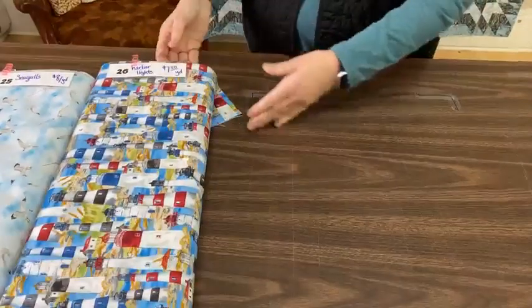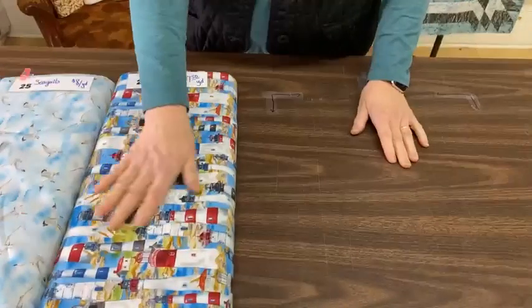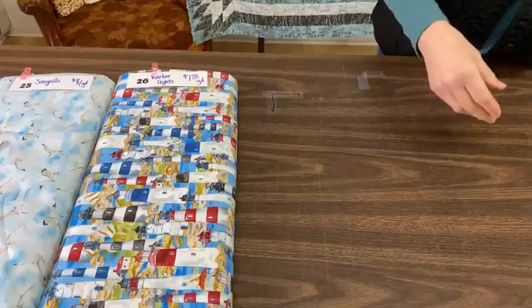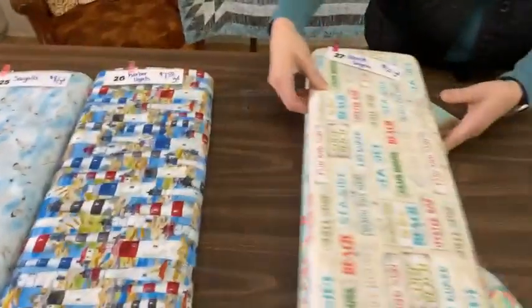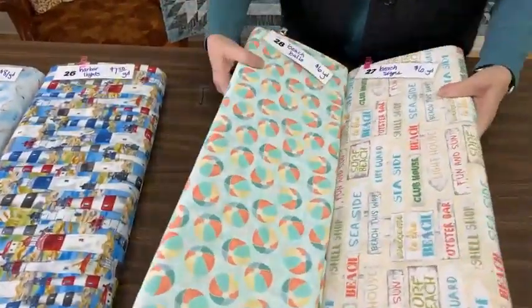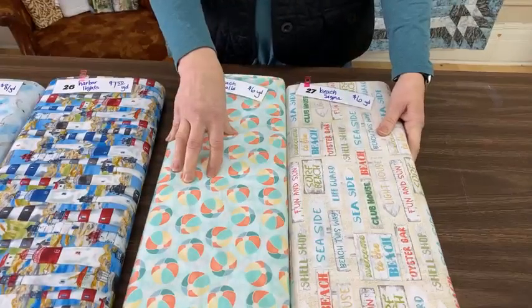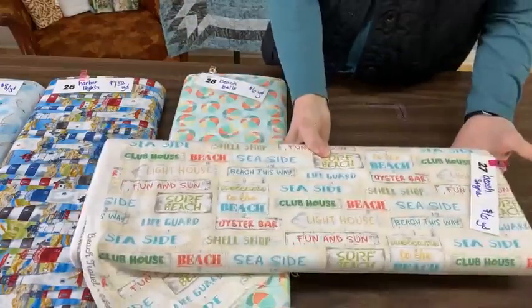It might be nice for curtains if you have a... Oh, and for something nautical? Yeah, because there's plenty of that there. Boat curtains? Yeah. Then we found we have two pieces of this beach scene left. I didn't even know we had any more of this left. Beach balls and beach signs.